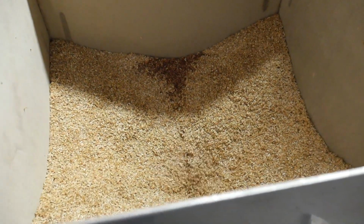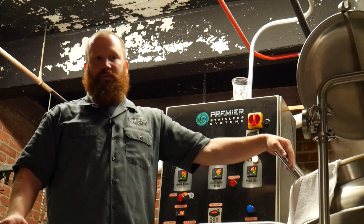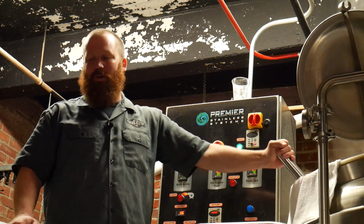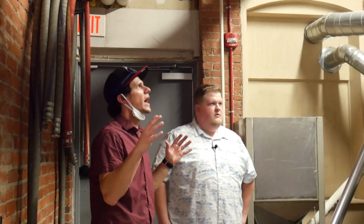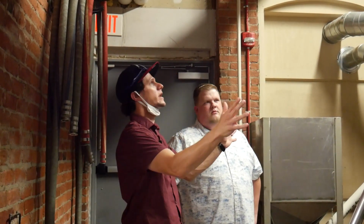But right now we're moving grain from the hopper into here with a lot of hot water. And that's going to extract a lot of the sugars that we need in order to make alcohol, which is, of course, an important part of beer as well. Yeah, I mean, it seems like, obviously, it's not a very big building you have here, not a lot of workspace. Is pretty much everything you need to brew right here in this room?